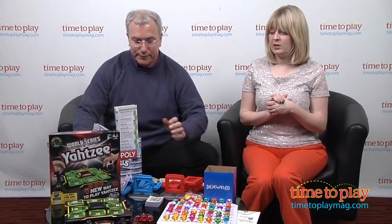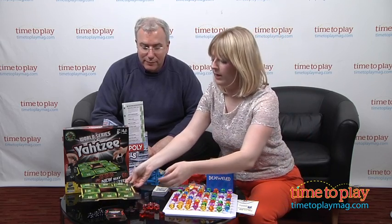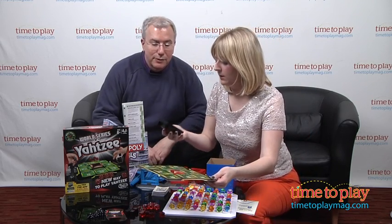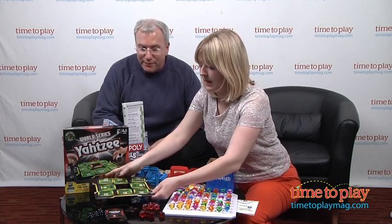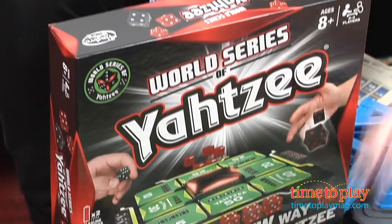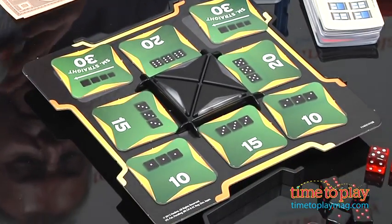So these are all games from Hasbro that they have taken and kind of given new twists to, if you will. We're going to start with the World Series of Yahtzee. Yahtzee! Which is actually electronic. No way. So I'm going to try to turn this on now that we've got it. Yahtzee! There we go. So basically it's a rolling dice game. I'm going to move the box out of the way. But we all play together at the same time, right? We all play together, yeah.